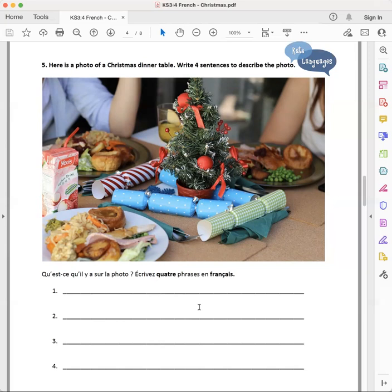You can say what they're eating. Maybe it's turkey. I'll just pretend it's turkey, maybe. Doesn't look hugely appetizing looking at it in more detail. You can say ils mangent un repas de Noël. They're eating Christmas dinner, etc. I mean, there's lots of different ideas for how you could exploit that photo.